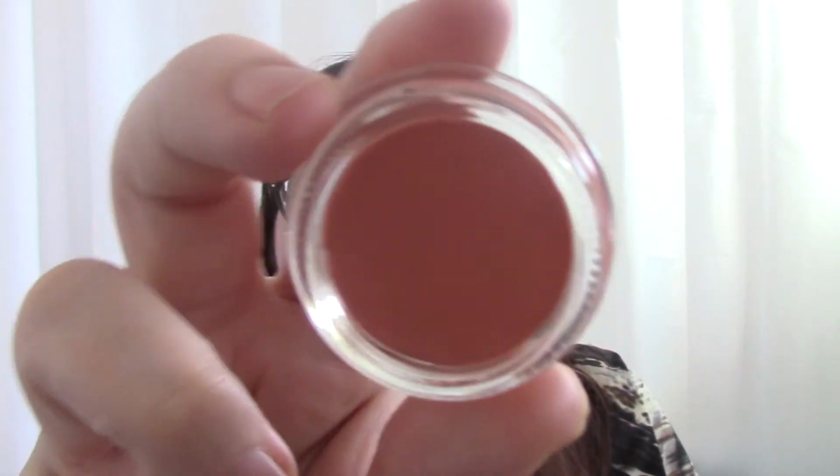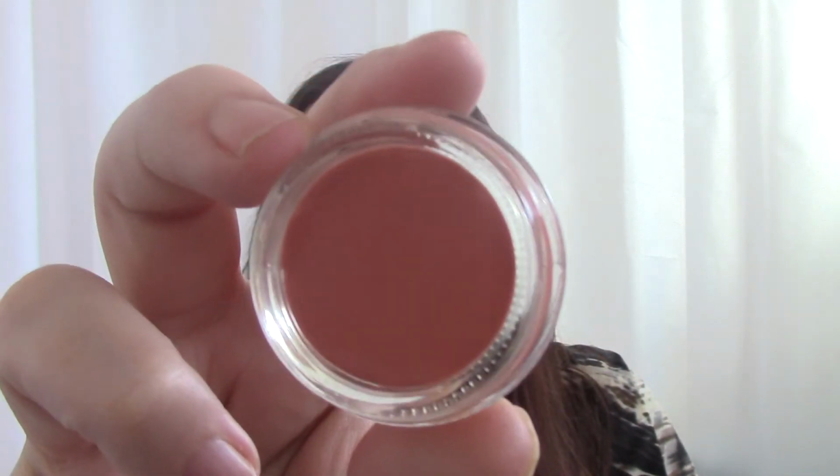It's like a peachy nude. Looking very dark there, but it's not as dark as that. I will swatch a bit for you. Oh, that's very pretty. Very pale peachy nude. Again, it's not looking right. It's a lot peachier than that. That's really pretty though. Let's see what it says.